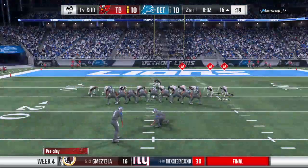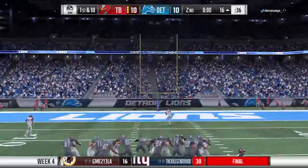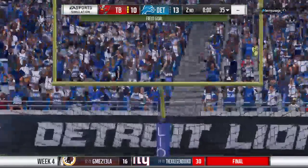So with 2 ticks left here in the half, on is the field goal unit. A 33-yarder from the left hash. And his kick is indeed good.